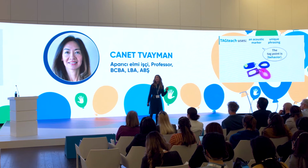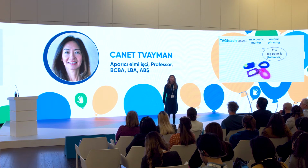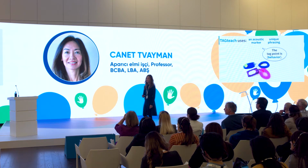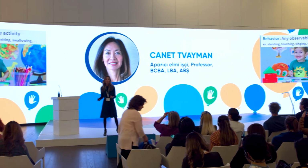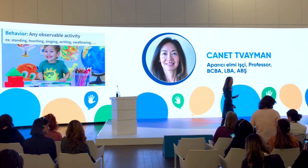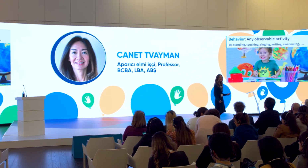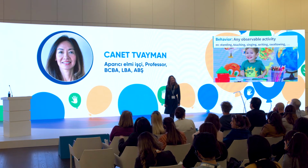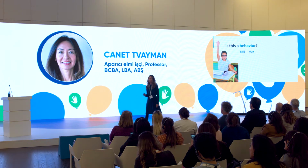Like I said, the tag point is hit ball, or the tag point is touch nose, or the tag point is sit down. Just a clear description of what the behavior is. And a behavior, we all know, is an observable activity, often something we do, like standing, walking, singing, writing, or swallowing. All of those are behaviors.